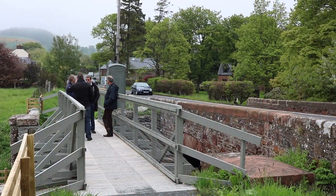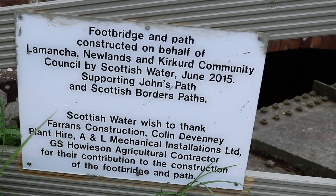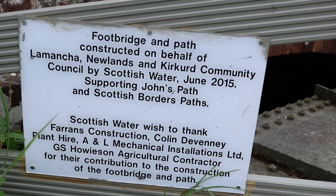So thank you. A plaque has been placed on the bridge to mark the contribution that Scottish Water and their partners have made to the community.